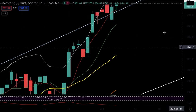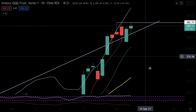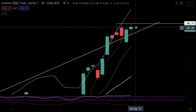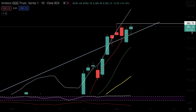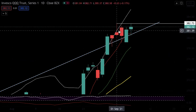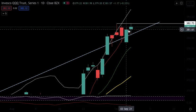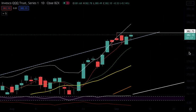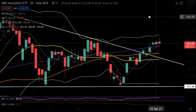All right, so right now, yes, we do have a potential double top, but this is looking very bullish. Triple Q is currently at all-time highs right now. It's only 1 minute left. It's possible that it closes at all-time high. It got higher at intraday, but it didn't close, okay? So it's possible it closed at all-time high. All right? Bullish on Triple Q still. Buy the dip. The tech sector is looking great. Another, let's see. ARKK. ARKK is also looking great still.